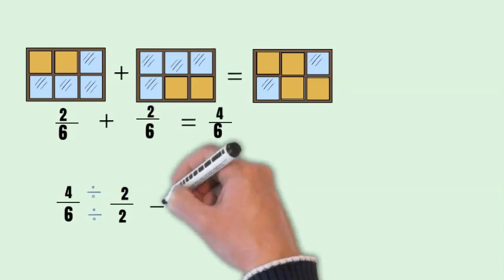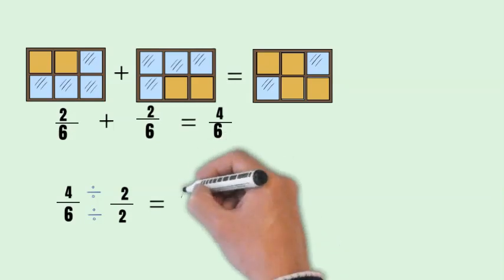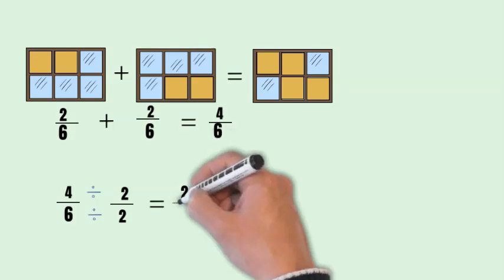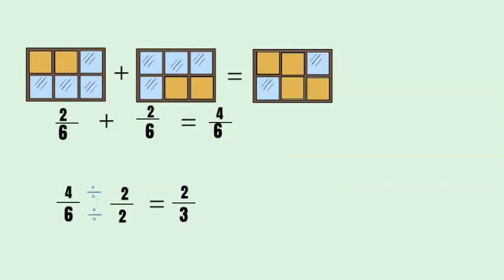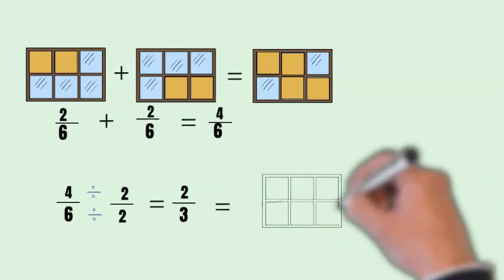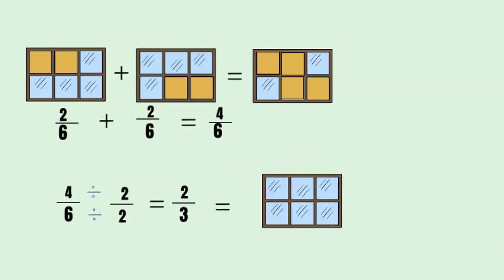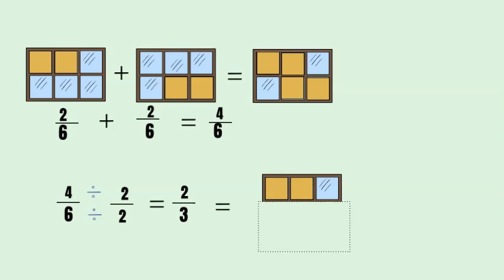So 4 divided by 2 is 2. 6 divided by 2 is 3. So we can express the same fraction using 2 over 3. That means we painted 2 windows every 3 windows. This is to express the same fraction using the lowest form of the fraction.